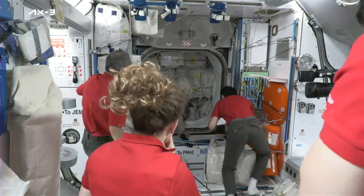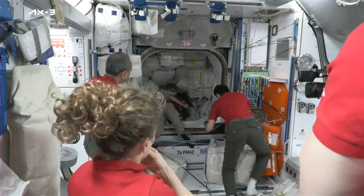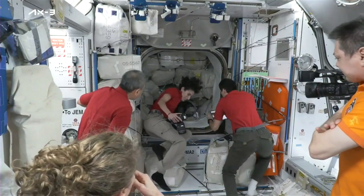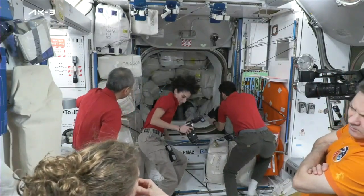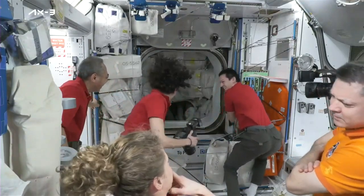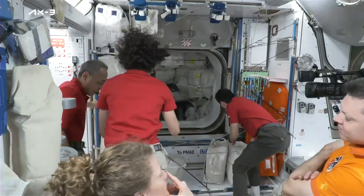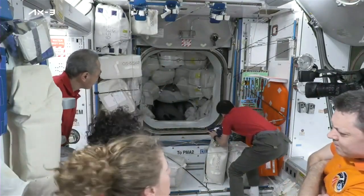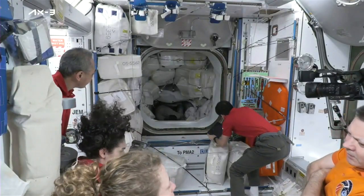SpaceX Freedom, you may come on board, and we're opening the hatch. Copy that, Freedom. We should be seeing some of the private astronaut mission crew SpaceX members. Freedom on the big loop, we are complete with 4-400 entering ISS. Copy that, Freedom. Welcome aboard.